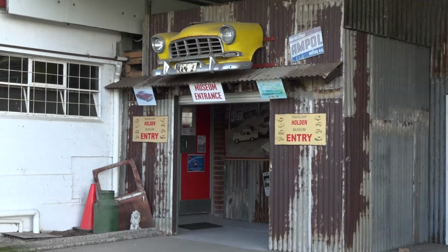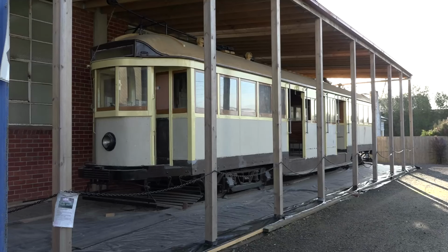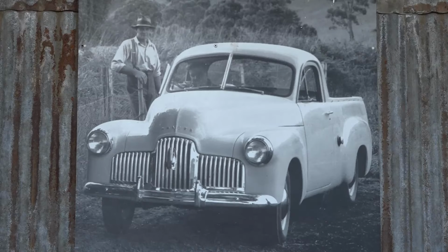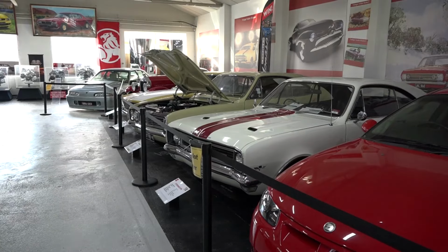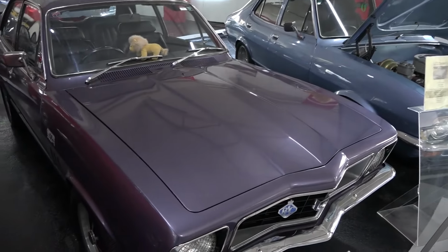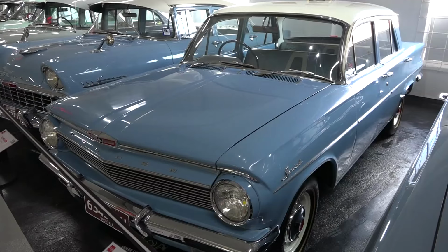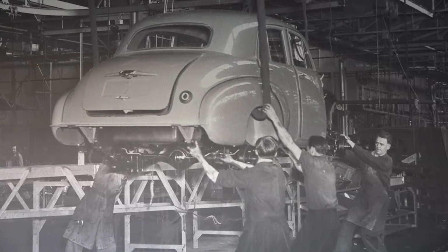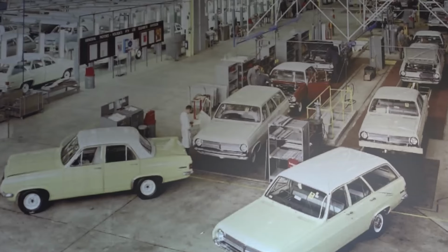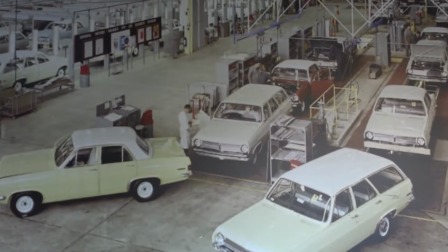But since 2014, the cream has raised to the top in another way by enshrining the history of Australia's own car, the Holden. Now, this ain't about what brand you love, Fords, Chryslers, Datsuns, Toyotas, the list goes on. This is about respect to a backbone that thrived in this country and employed countless thousands of people. This is about Australian manufacturing.